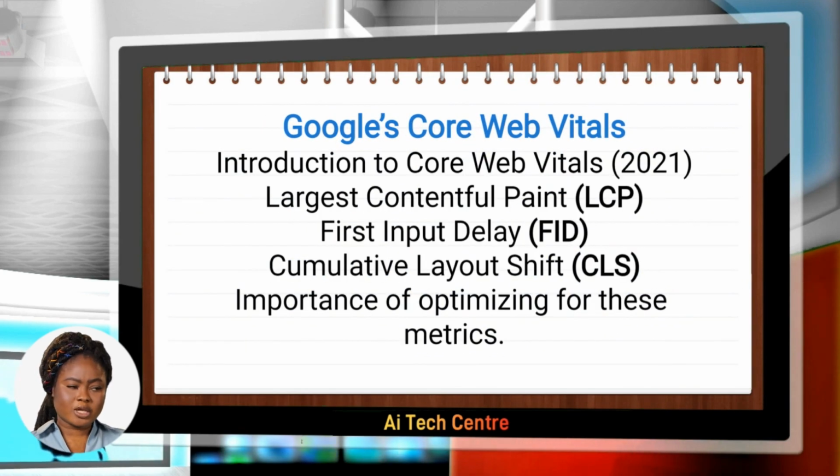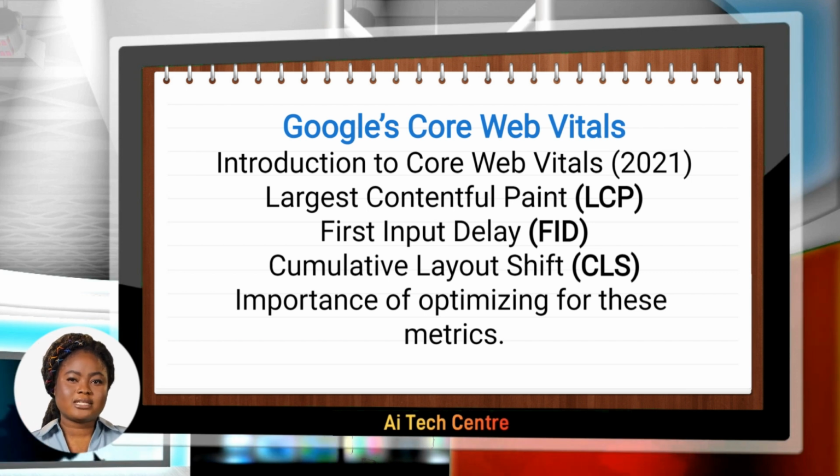In 2021, Google introduced Core Web Vitals, a set of metrics designed to measure user experience more accurately. These include largest contentful paint, LCP, first input delay, FID, and cumulative layout shift, CLS. Optimizing your site for these metrics is now an essential part of any successful SEO strategy.